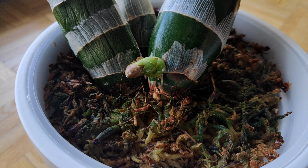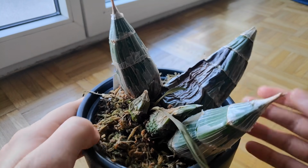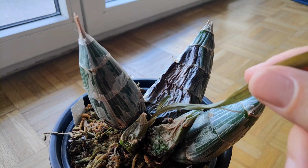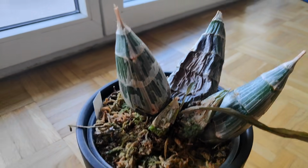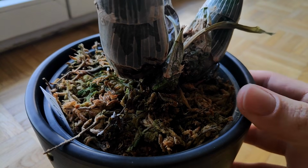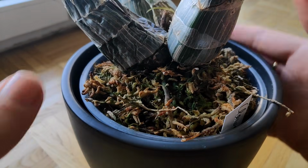For my Clowesia, there's still no sign of any sort of spiking. Here's the Clowesia. This is the bulb it came with. These are the bulbs that I grew this year. And, well, this sad little thing, but that hasn't developed at all. And look at the base. I don't see any eyes plumping up. None whatsoever.